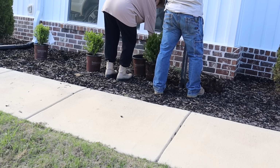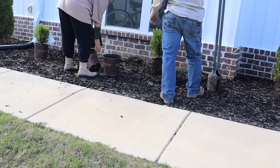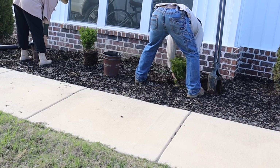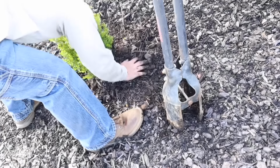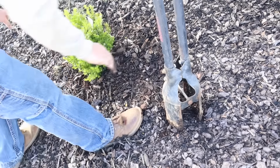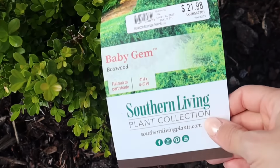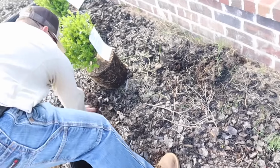The new little boxwoods. I actually got these from Lowe's, and I love the foliage on them, but we're going to get these put into the ground. I cannot wait to see how they grow. I'm just so excited to see how our landscape and our garden just flourishes and just gets bigger and bigger throughout the years, and then keep adding to it.